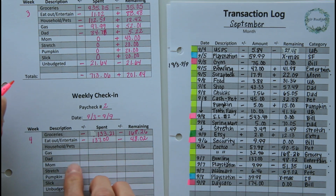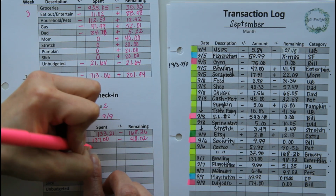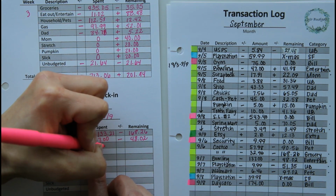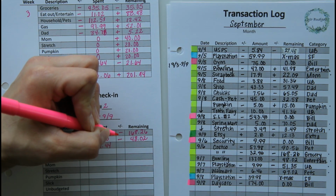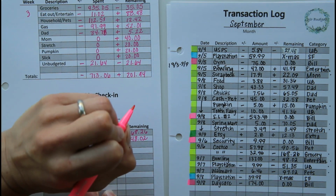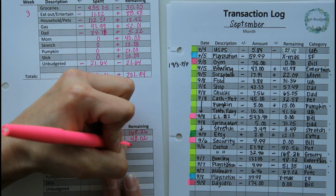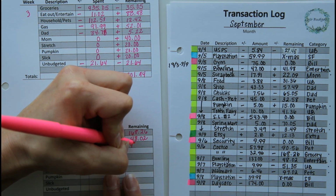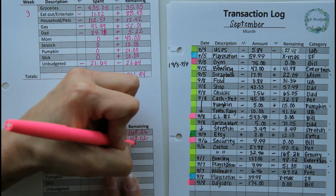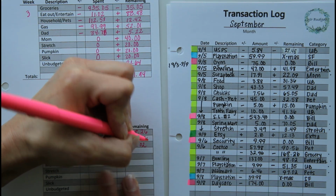So next up is household, and we were over budget in this as well. We ended up spending $109.44, but we got a new pet, you guys. He's so cute. He's this little lizard. We already have a bearded dragon, and this guy is a like a leopard something nose. I can't remember his exact name, but he's adorable. He's my daughter's pet, and she just absolutely loves him.